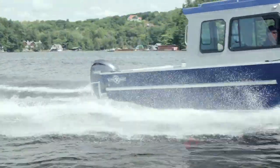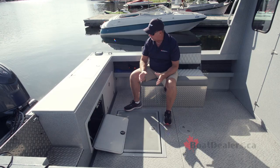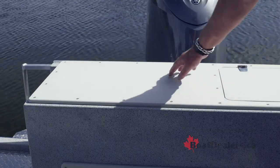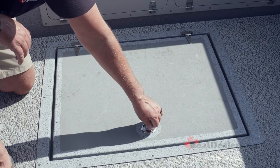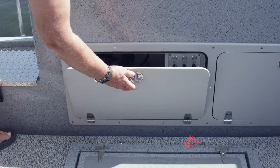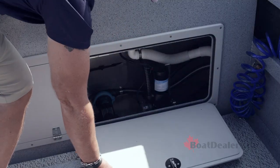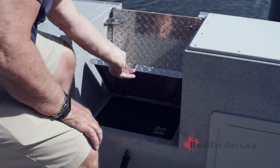The stern section of the Mustang P23 incorporates some great family and functional features. Up on the top deck here, we've got a nice sized bait well as well as a generously sized cutting board. Down on the floor, really nice big fish box. We've got a couple of service access doors here for systems, and there's an additional storage box that gives you access to your main cranking battery on the starboard side of the boat.